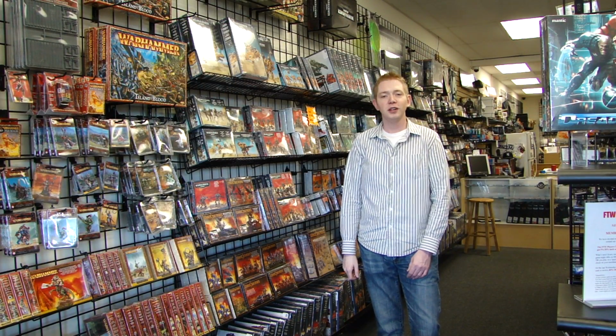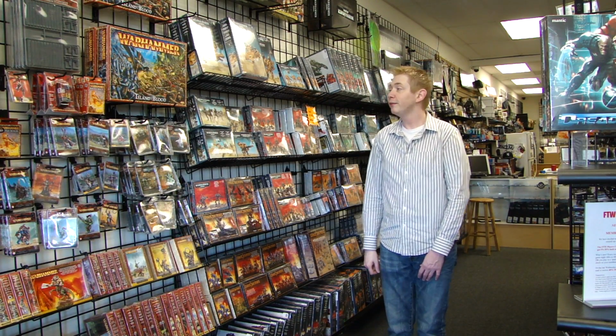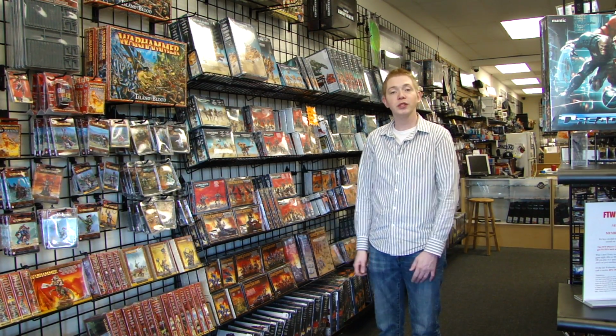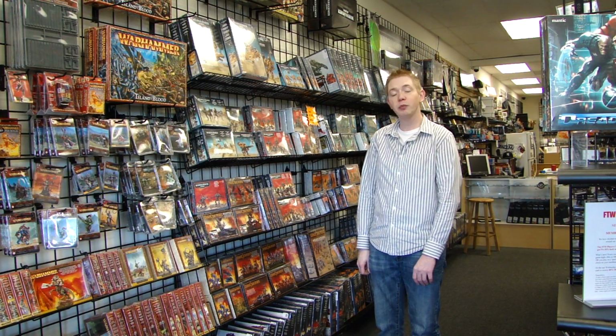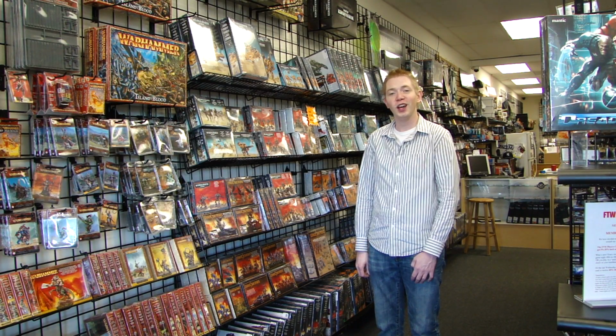Hey guys, MBG here today to talk to you about some new Tau. As you probably heard, Games Workshop kind of underproduced this release, and we were fortunate enough to get a good smattering of all of the kits. I'm not sure how far it's going to go to fill our pre-orders, but we'll do the best we can. We'll know more Monday, of course.